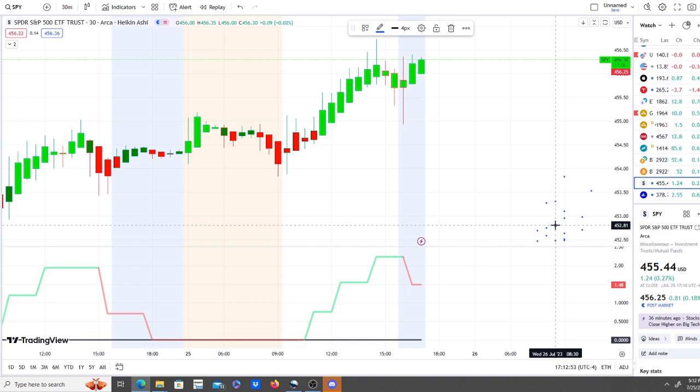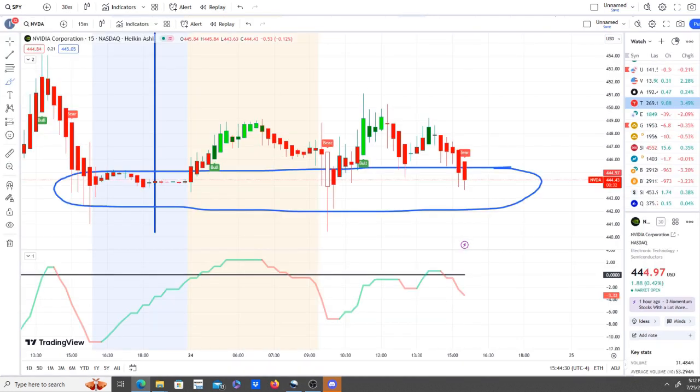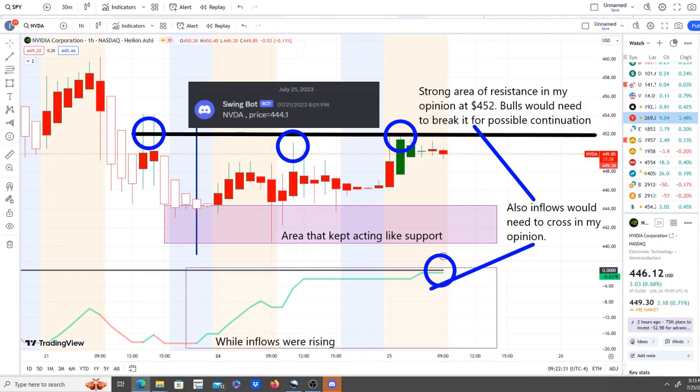Now, when it comes to the NVIDIA one, you could see it popping up there on the screen. I shared the chart yesterday, and I also circled an area, as you see it there in the chart, how it kept on bouncing off that support and trying to hold above 444. And then I put a line across when that notification came in. And now you're seeing this other chart, which I shared today in the pre-market.